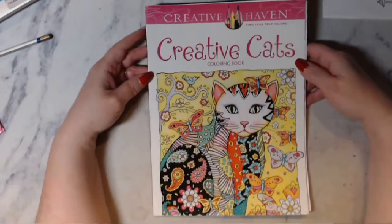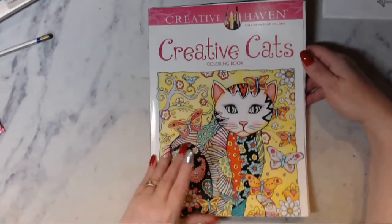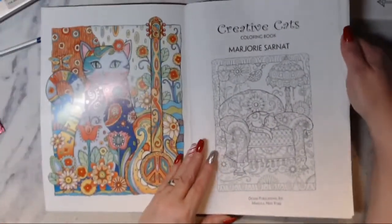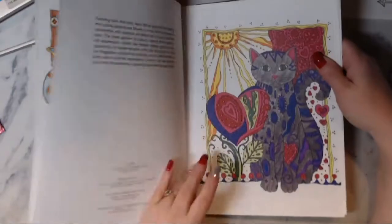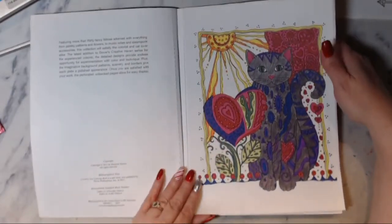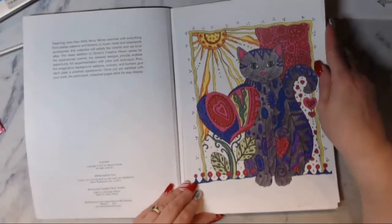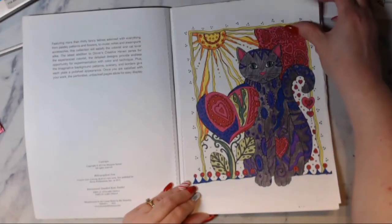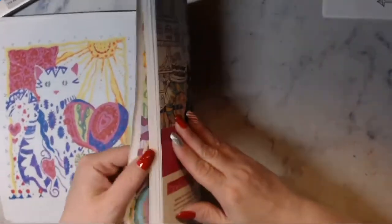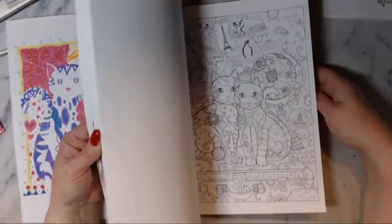And I have Creative Cats, and this is by Marjorie Sarnat, which now there's some diamond paintings of hers, and I forget who it's Craftably. I don't think it's Diamond Art Club. It might be, or TSA. I'm not sure. So I did that one and that one.